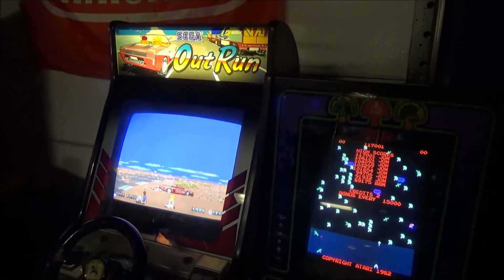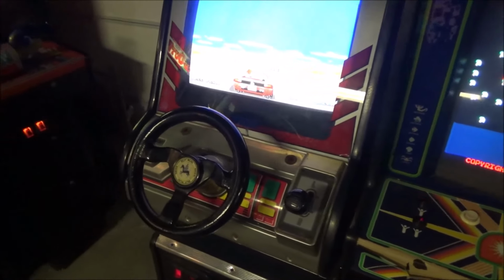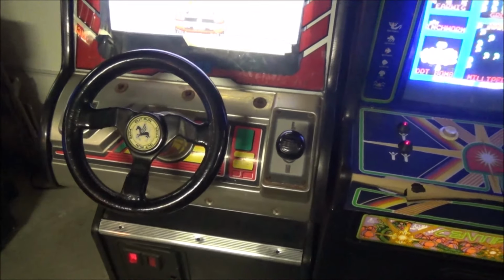Outrun Mini is still here. This will never leave. This is my favorite driving game of all time. Don't think we've done anything. Oh, actually the B gear broke on this probably 6 months ago. So we replaced that, which was really easy.